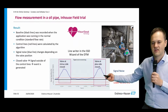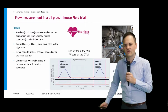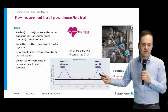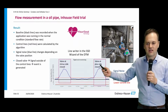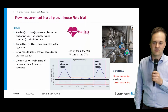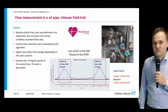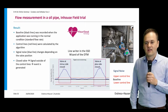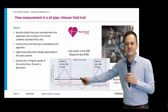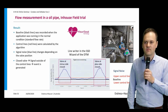So at the beginning there, the valve at the minus side, so the minus DP side was closed, and it created a large amount of signal noise, which was detected by the device. And then when the valve at the plus side was closed, then a large amount of signal noise happened also there, and the device was able to detect that. So with heartbeat technology, this is some of the things that you can do. And obviously, a valve closed when it's not supposed to be is not a good thing to happen inside your plant. So an event was generated here and here with heartbeat technology, and the operator will be able to optimize their process to save that and manage that.